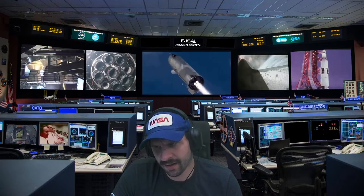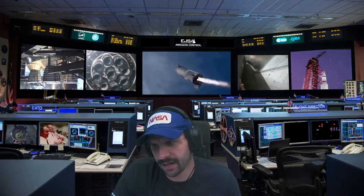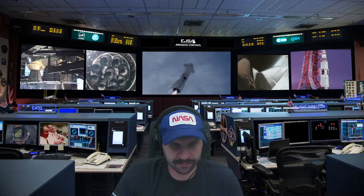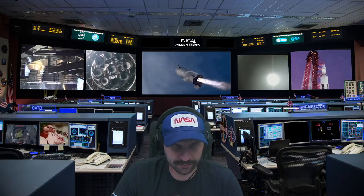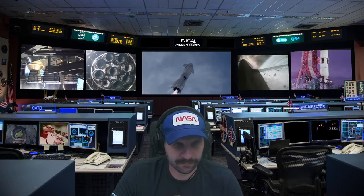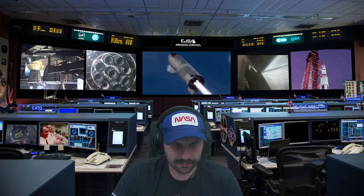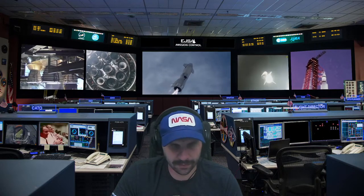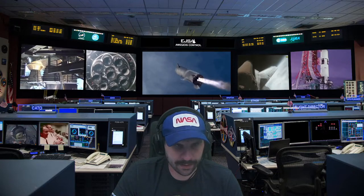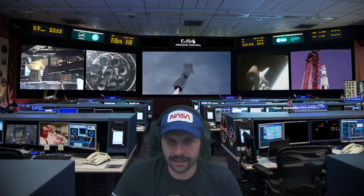Ready for cryo load. Ready for cryo under the load of the hydraulic pistons. This testing should begin on Monday. Star Heavy Super Hopper. Yep. Okay, all right. I think that's everything.